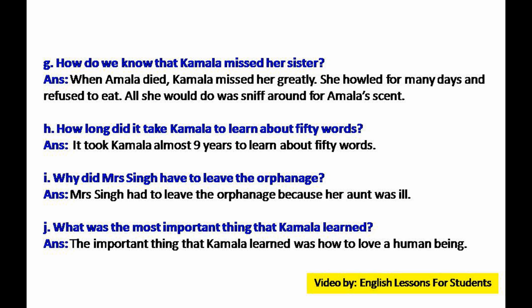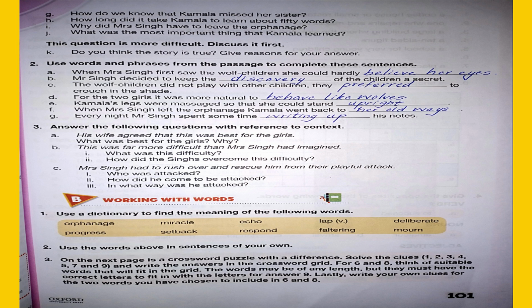J. What was the most important thing that Kamla learned? Answer. The important thing that Kamla learned was how to love a human being. 2. Use words and phrases from the passage to complete these sentences. A. When Mrs. Singh first saw the wolf children, she could hardly believe her eyes. B. Mr. Singh decided to keep the discovery of the children a secret.